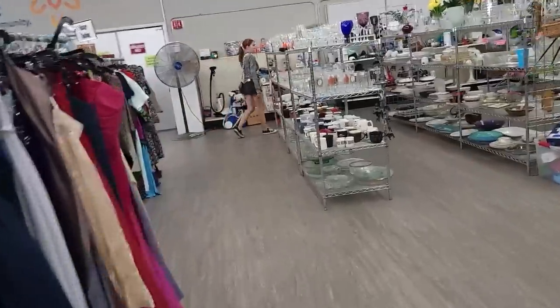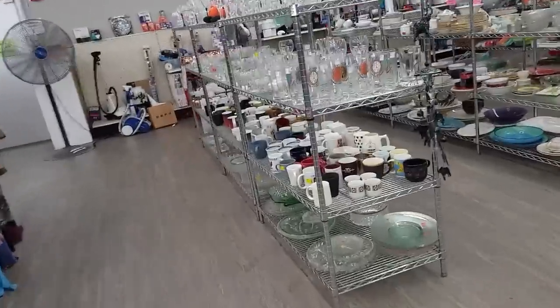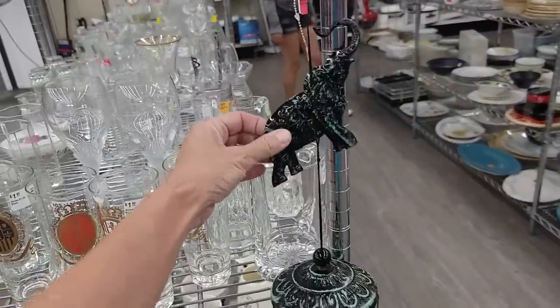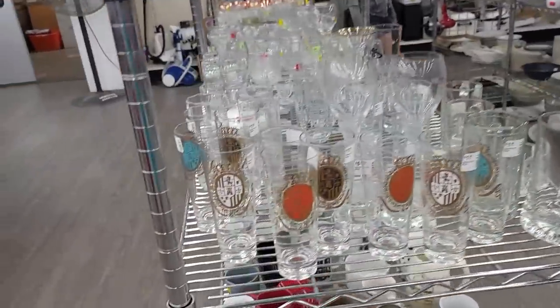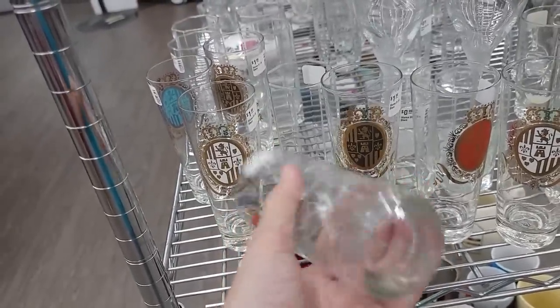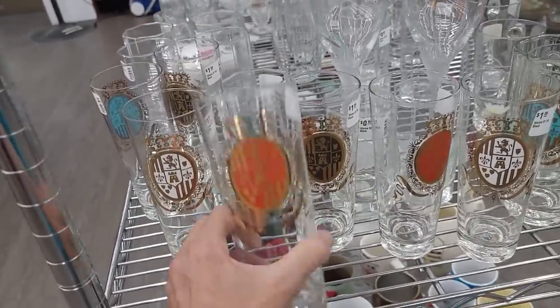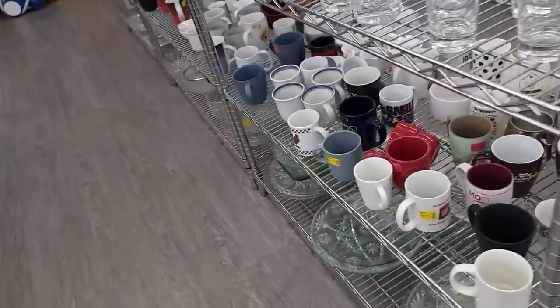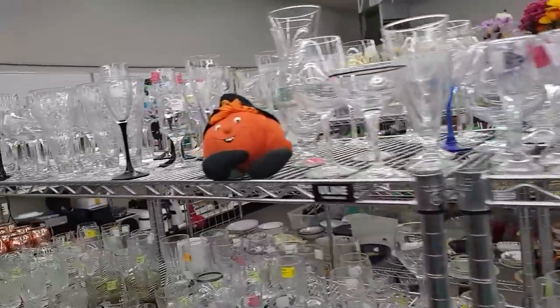And there's Jordan. She already found the shelves of hard goods and didn't even tell me. We've got elephant. Oh, that is really not good quality. These are interesting. I always think of him as the Lowenbrow lion, but I'm pretty sure those are not Lowenbrow. It's just got the lion guy on it. Oh, goodness.